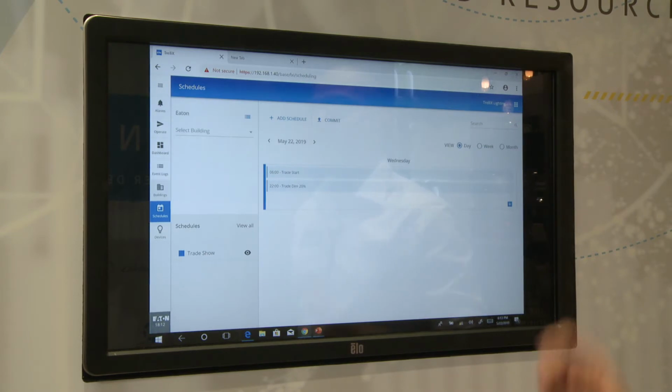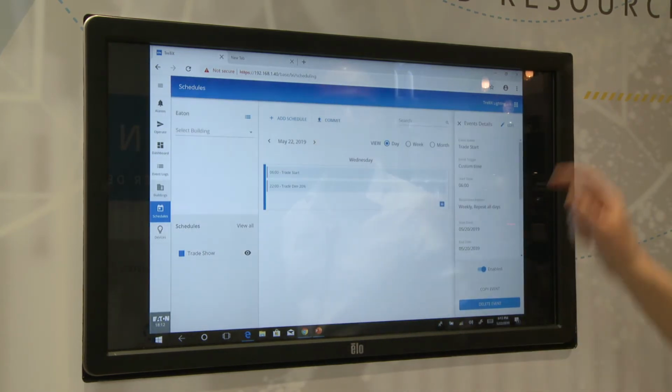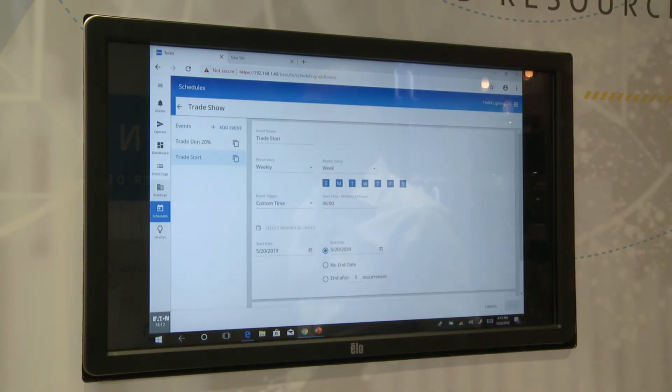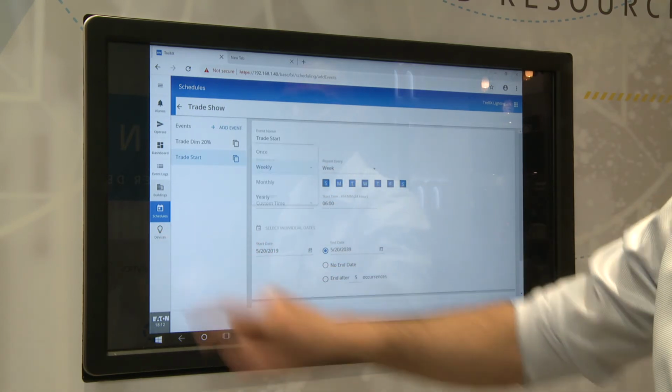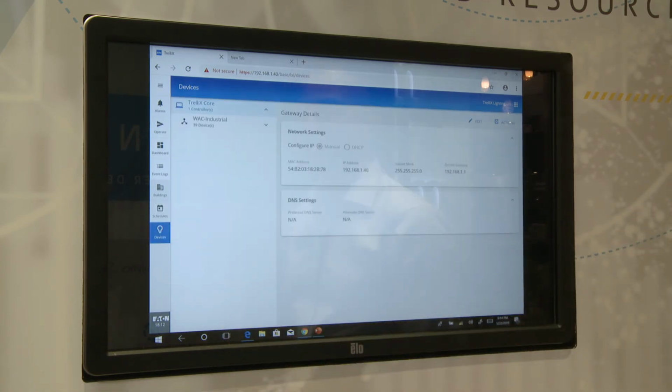The scheduling module allows the facility manager to create schedules with different events built into them. We support all the recurrences that you need for a traditional commercial building. We have once, weekly, monthly, and yearly. And finally, the application also allows the user to see all the devices that are connected to the area controllers, and all the area controllers connected to the TrelliX core platform.